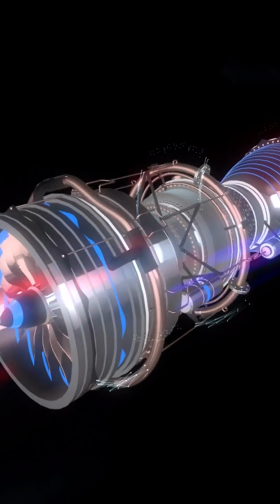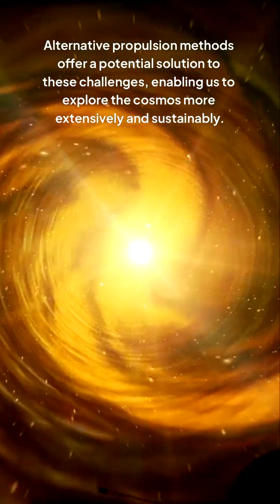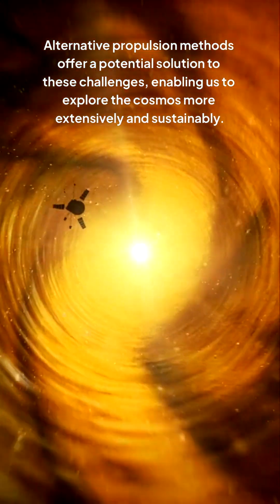Another promising development is the recent test of the nuclear engine for rocket vehicle application, NERVA, by the Los Alamos National Laboratory. Alternative propulsion methods offer a potential solution to these challenges, enabling us to explore the cosmos more extensively and sustainably.